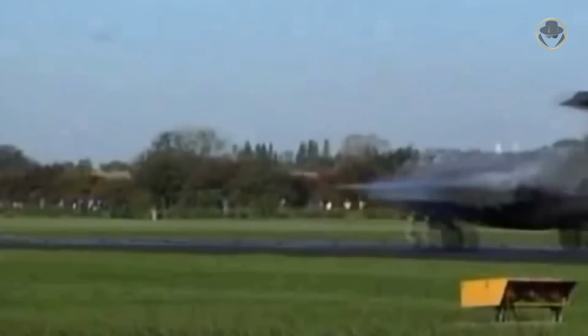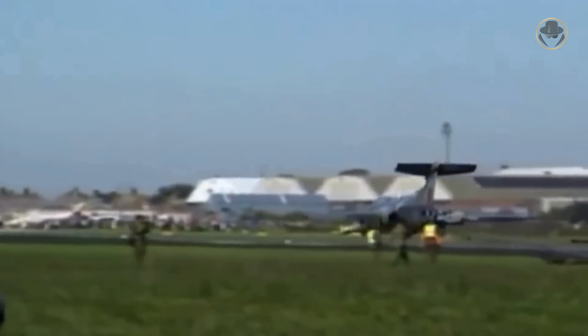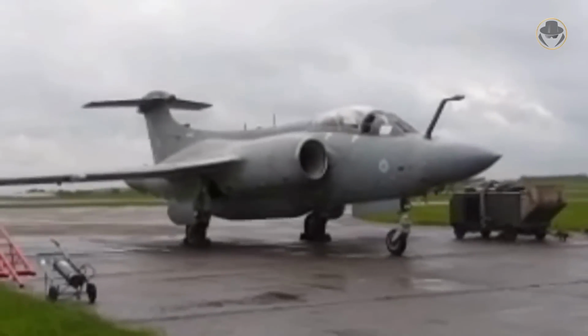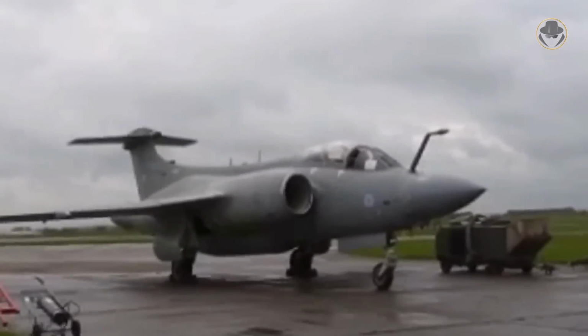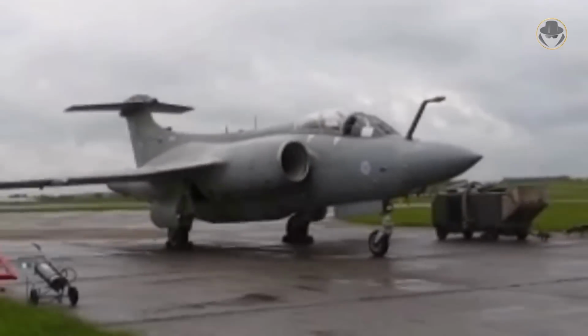But despite its success in the Gulf War, this tired bird could not resist the budget cuts caused by the end of the First Cold War. The Royal Air Force retired the last of them in 1994. After the retirement, Hawker Hunter Aviation rebuilt a Buccaneer to flying condition and took flight permission in 2006. But it was a brief happiness for aviation enthusiasts. This aircraft is no longer airworthy.